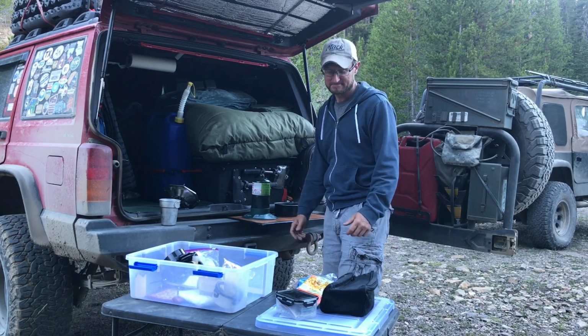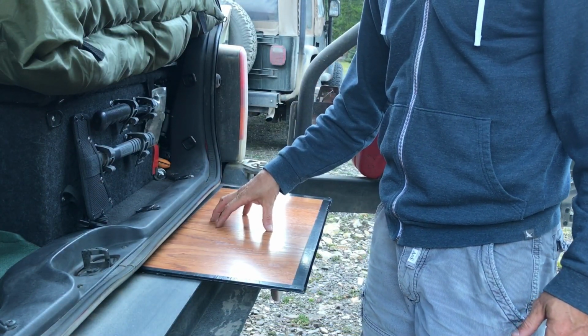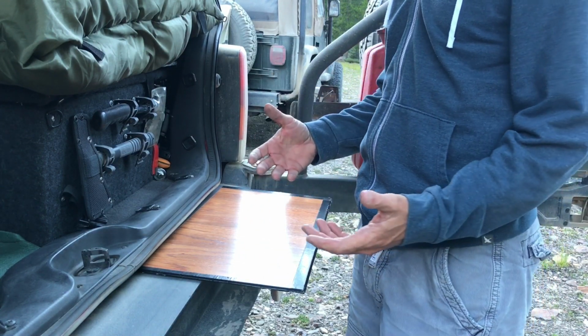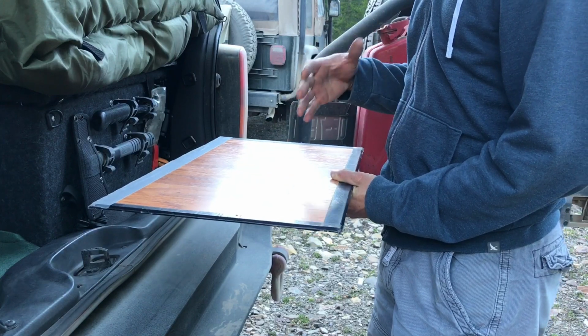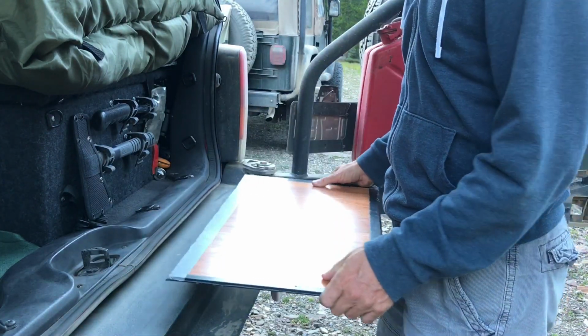Alright, so I had somebody ask about this board here and whether or not it's secure, and they want to kind of do that to their XJ. Since I'm going to be able to probably show this part of the video before I respond to any comments, I'm just going to show you what this is. So this is just a piece of laminate flooring that I glued together, got some janky duct tape around it, and no, it is not secured in any way.